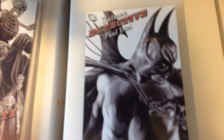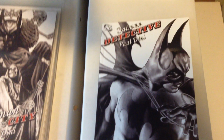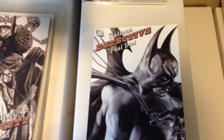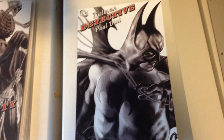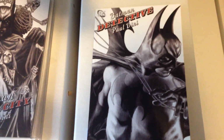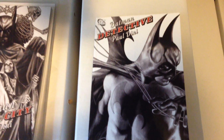Just classic Batman detective stories. Again, the art throughout is great. This is one of those ones where I'm going to sit there and say the strengths of this book, I would say the story by Dini and the art throughout are great and kind of even keel. You're just going to have a blast reading this. The art, you just get sucked in.